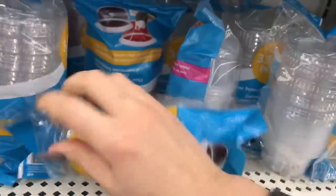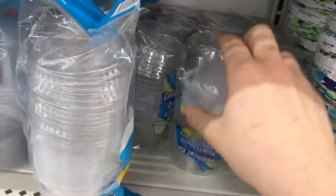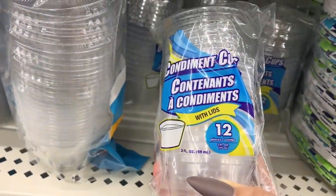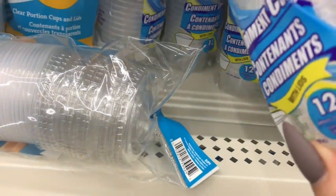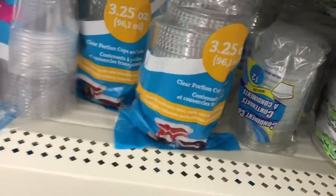Just looking at these little condiment packages, because I know I've purchased, not this one here, these ones, and they come with 12. The other package there that I was looking at comes with 15, and I do like using them. If there's a little party or a get together with children and they're having candies from a candy bar, I like them to put them in these little condiment containers because I find it limits their intake of candy.